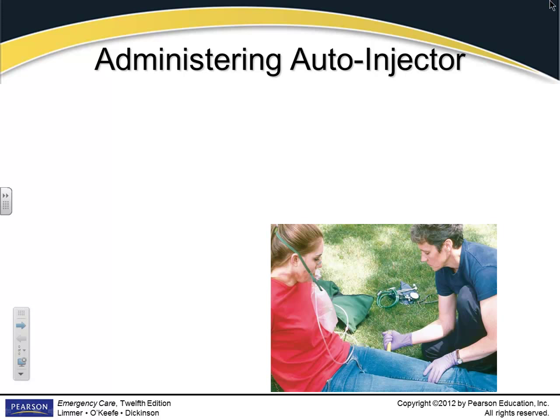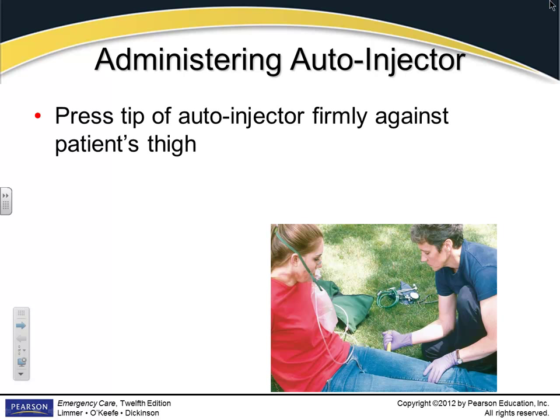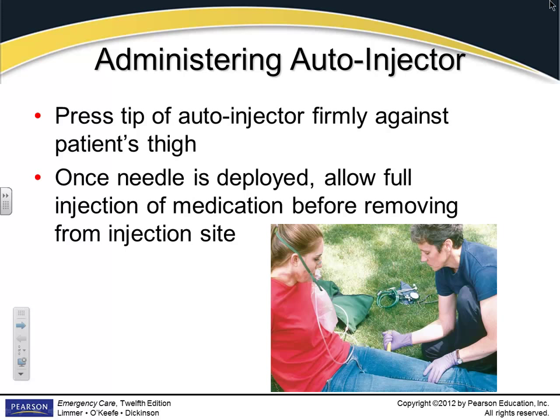I'll show you this in the lab. Anyway, you'll press the tip firmly against the body there, and you'll hold it in place because it takes a few seconds for the epi to go into the body. So you'll hold it in place, and then once you're done, you'll pull it out. And what do you do with that little tip? Sharps container, absolutely.